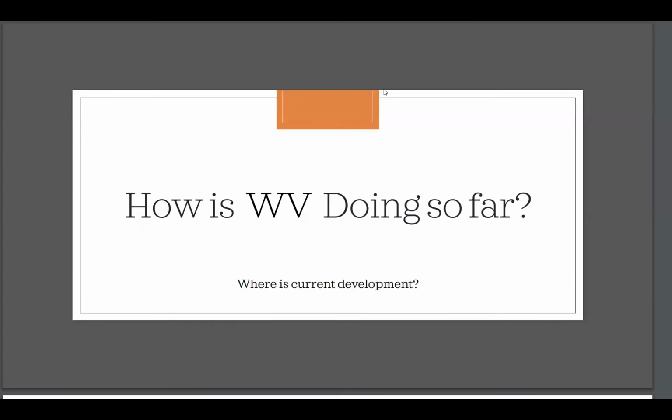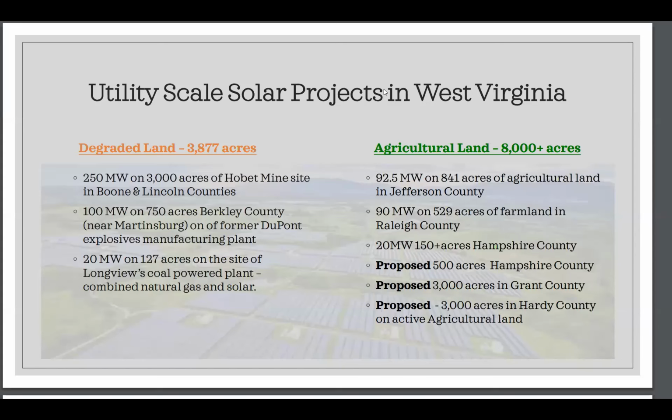So how's West Virginia doing so far? It's really hard to find this data in West Virginia. It's not like we have a renewable energy department like Virginia does, where you can just go and see where all the sites are. So I had to do a lot of research on this, but there are projects in some level of development on 3,877 acres of land in West Virginia: the Hobart mine site in Boone and Lincoln counties, the old DuPont explosives plant in Berkeley County, and the Longview coal-powered plant in Mon County.